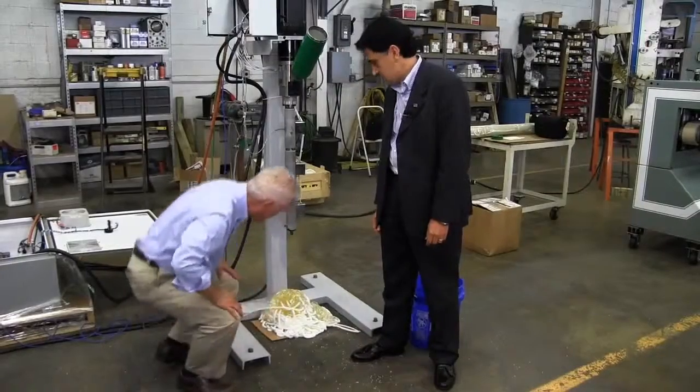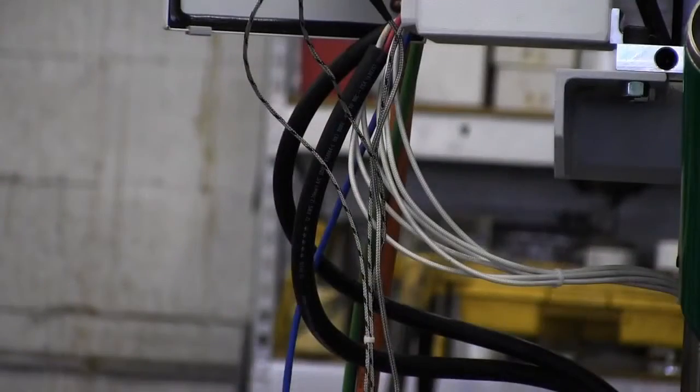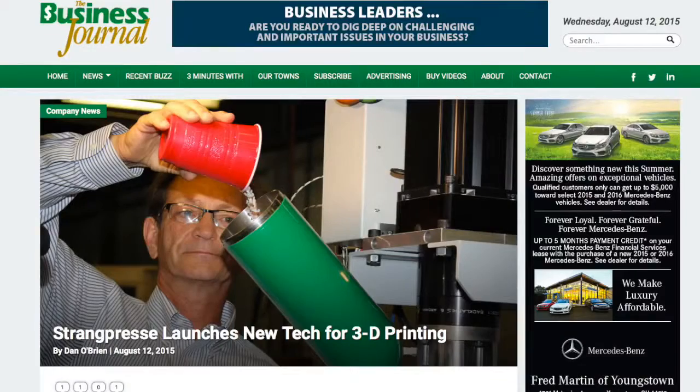Congressman Bill Johnson, on hand to view the new equipment, left impressed by the project's potential. 3D printing has been around for a while, but taking it to the level that they're taking it to for large-scale industrial and scientific and technological applications, that's a really, really big deal, and it's happening right here in the Mahoning Valley. You can read more in Dan O'Brien's story on our website.